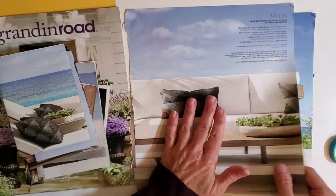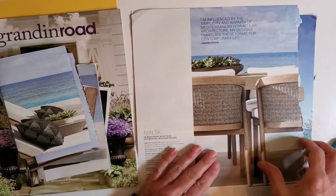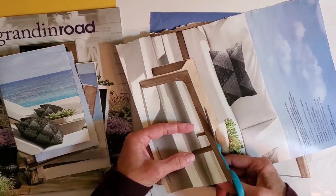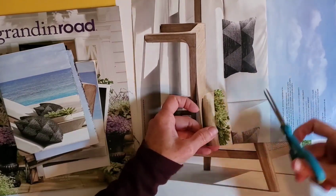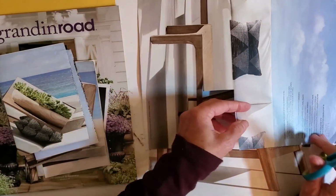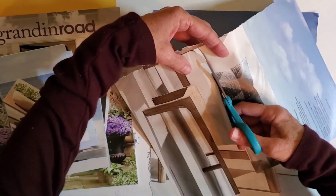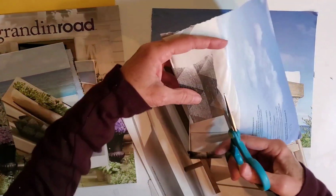Now with this, you can see that I really don't have a good fold anywhere. So what I'm going to do with this, I love this succulent right here, so we're just going to cut that out. And that'll be like a focal image. And then I think the pillows are super cool. I'm going to cut that out, and again, use it as a focal image.